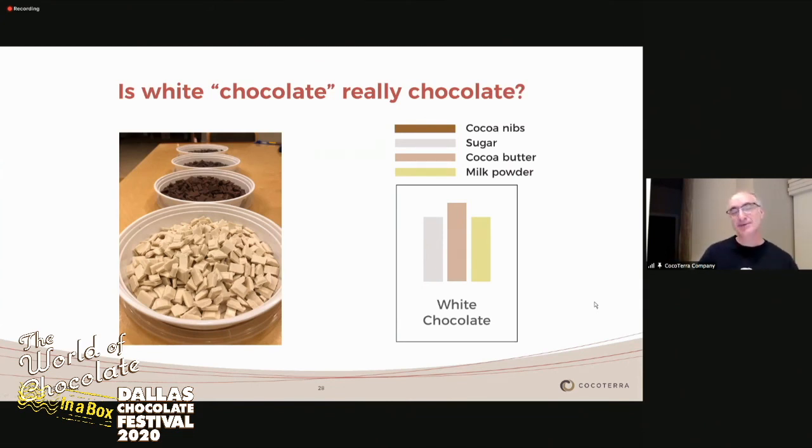Thus, the sort of debate. Well, it doesn't have any of the solids. It doesn't have any of the brown parts in it, but it's 50% of what a cocoa nib is, or 50% of what comes from the cocoa nib. So that's, again, debate. I'm not going to choose sides here. I think the question is, do you like it or not? Is it tasty or not? And you know, eat it. Eat it or not is your choice. Those are the facts, and you can sort of make your own determination.